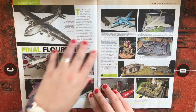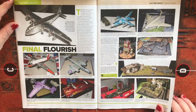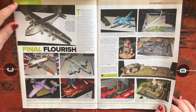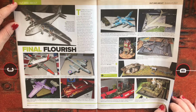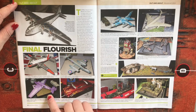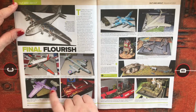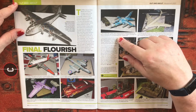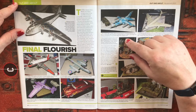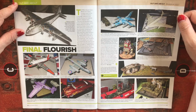Final flourish, out and about. The Milton Keynes Scale Model Club made a triumphal return to the local Marshall Arena in early May, marking its first model show since the COVID-19 pandemic imposed hiatus. Very nice. Some nice kits. There's a lilac coloured Ju 52 in the Milka chocolate brand. That's pretty cool. Nice 1/72 Tornado GR1 in Ukrainian Air Force digital camo, and an Airfix Victor there.